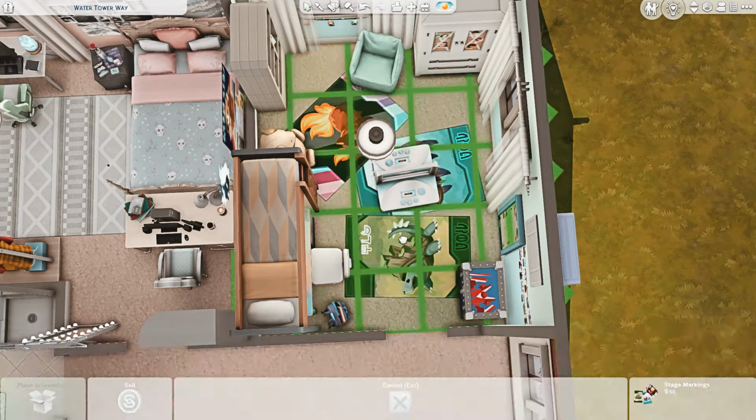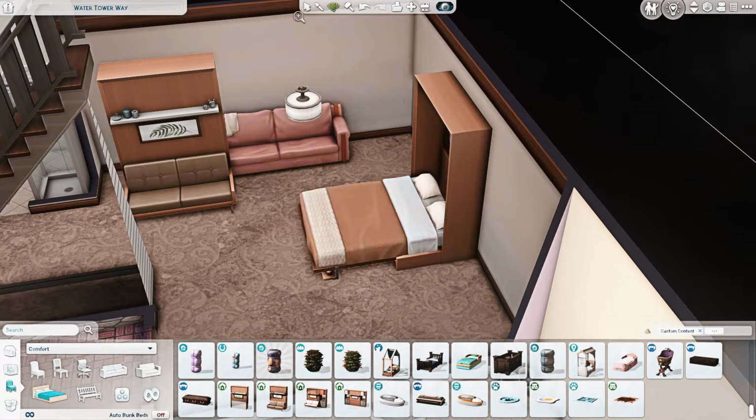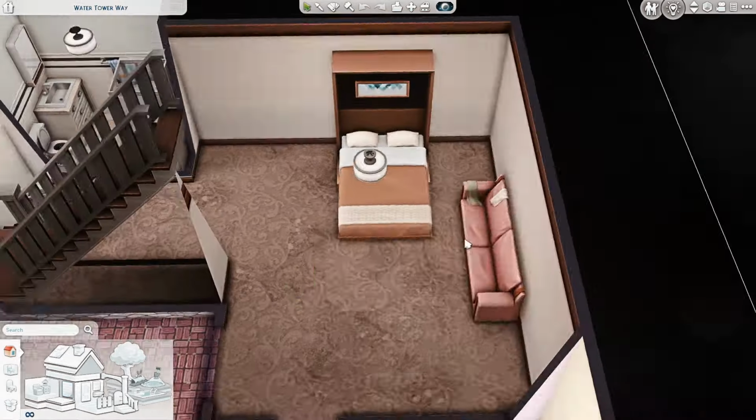So yeah, I used those here, and then I actually used that rug from Get Famous. That's more like a decal, but I used it in the kids' room because he's really into void critters, so I wanted to use that void critter rug.